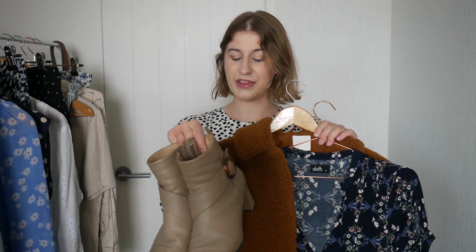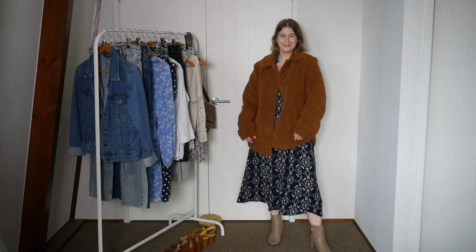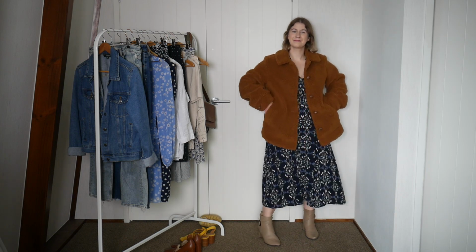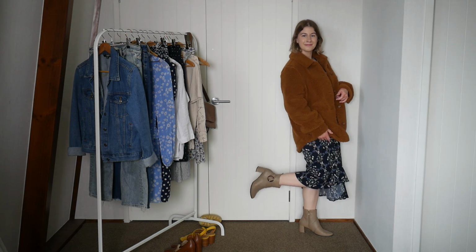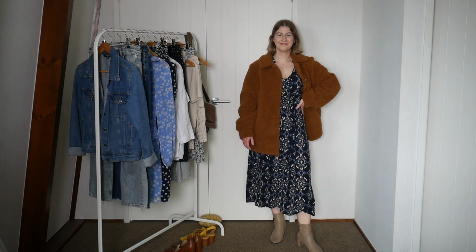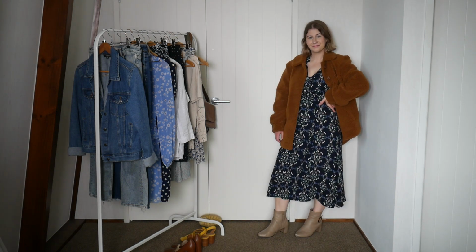And then I'm also going to pop on my tan boots with that, and again that's going to bring in the beige that we talked about just before, and also the nice warm brown that the coat is going to bring, that lovely warmth to the outfit as well. So that is an outfit that I imagine is going to look really nice together.